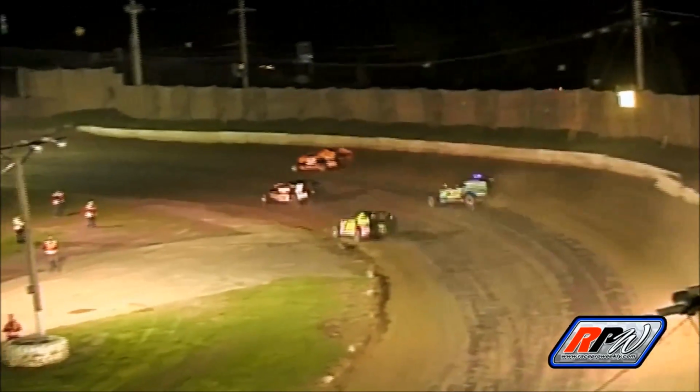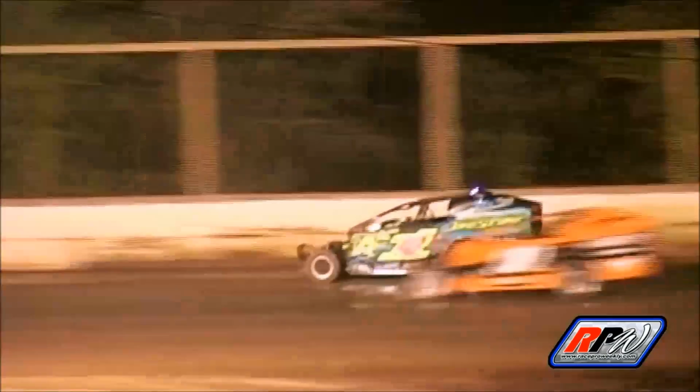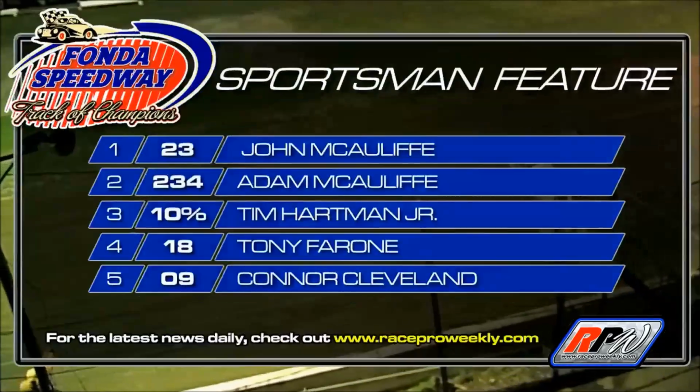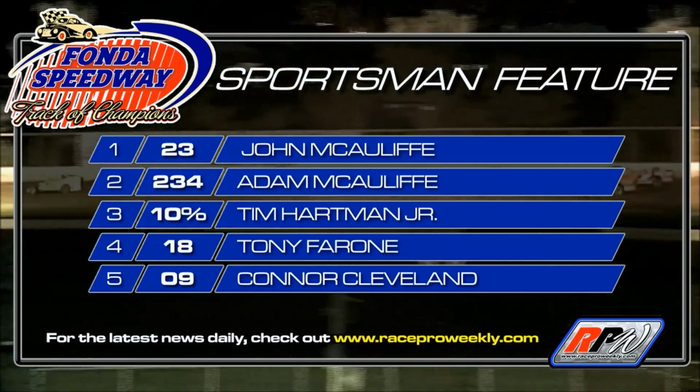But then Rocky Warner would make his presence known here towards the back half of the feature event as he would crack the top 5, then move into spot number 3, getting by Tim Hartman, and then go to work on the 234 of Adam McAuliffe down the back straightaway. However, the 1J would have some trouble in this one as he would slow down the backstretch, and that was all John McAuliffe needed to keep the momentum rolling as the Blade picks up the win at the Fonda Speedway, his first of 2016. Second is Adam McAuliffe, 3rd Tim Hartman Jr., 4th Tony Ferrone, and Connor Cleveland to round out the top 5.